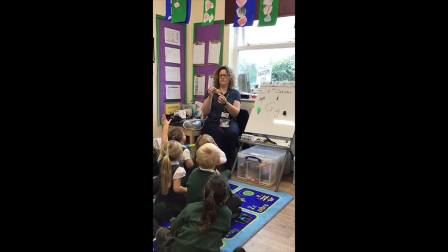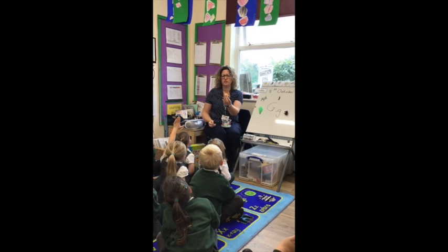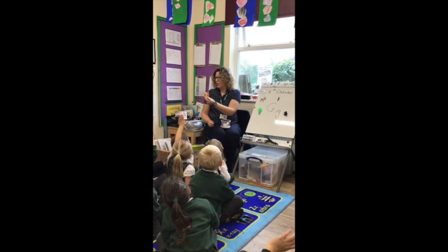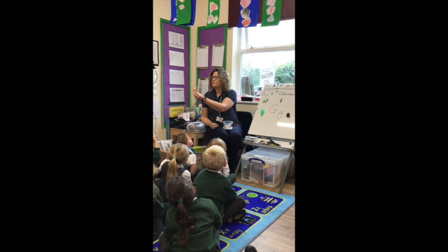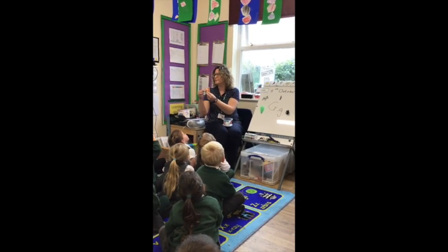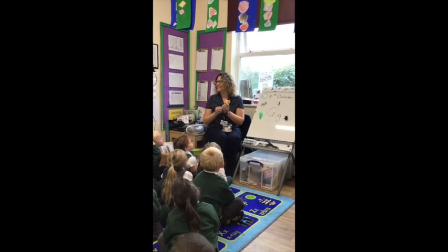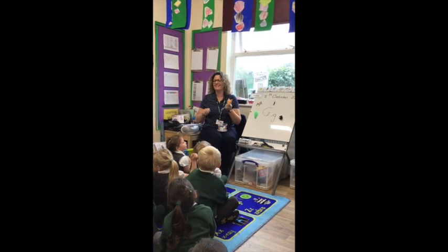Ooh. This is something you might find in a field to stop those sheep escaping. Reuben, fence. I think it is like a fence, but this one opens and closes and it begins with a G. Gate. Brilliant, well done. It's a gate. Everyone say gate.